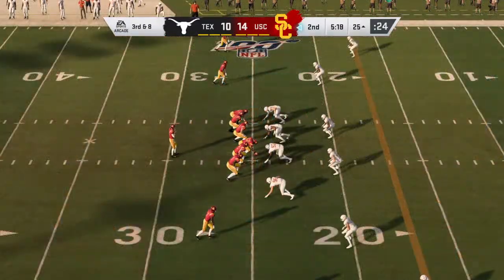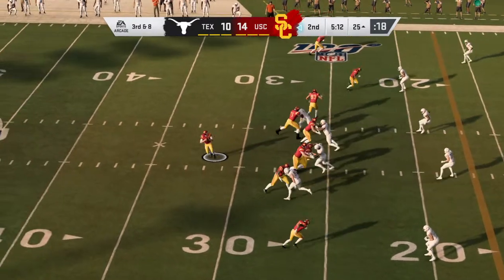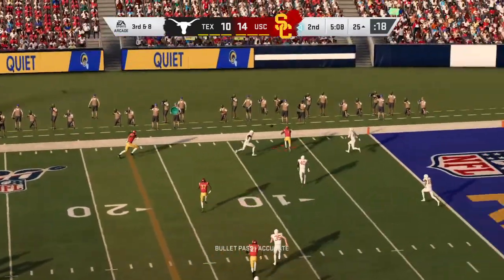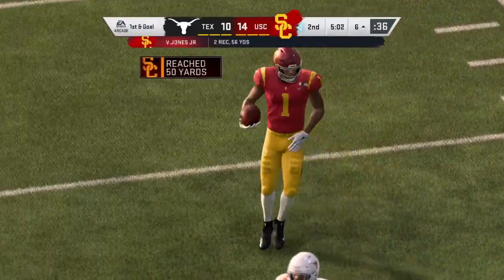The Ravens bring out an extra defensive back here on 3rd. Operating from the gun. Daniels. It's caught. Jones. They're able to convert on 3rd down, and that sets up a 1st and goal.